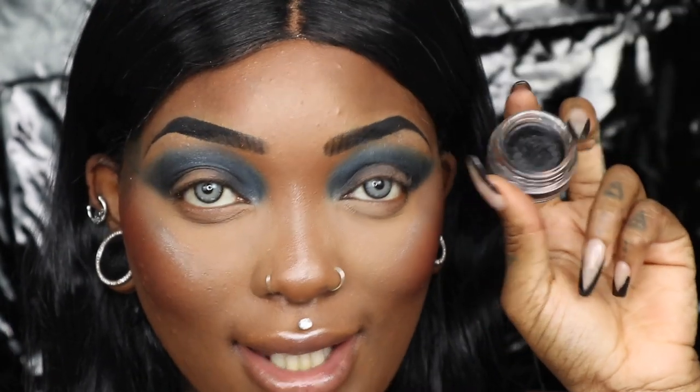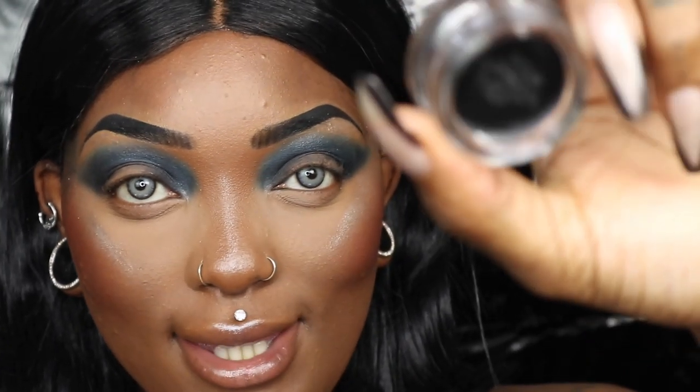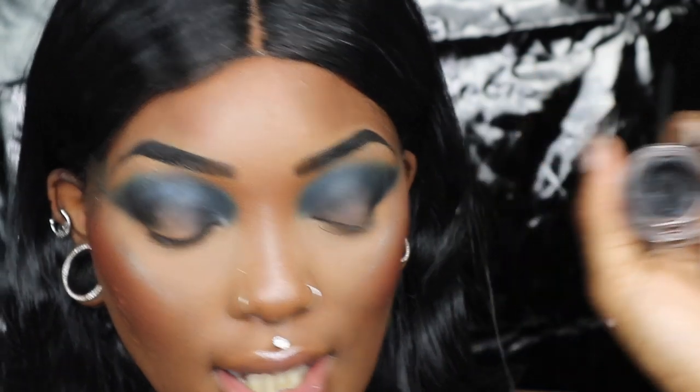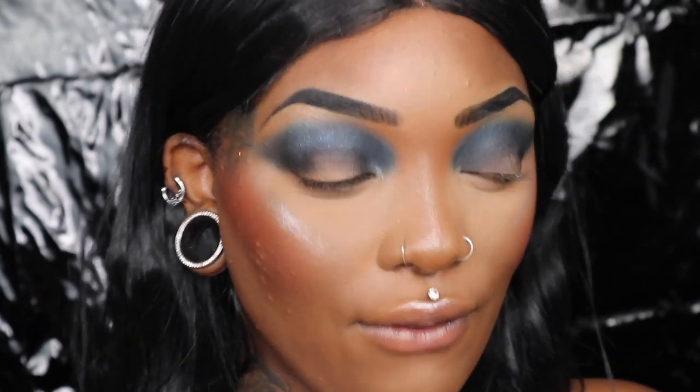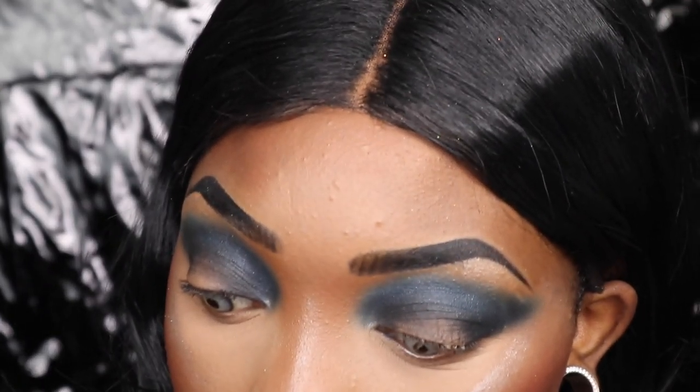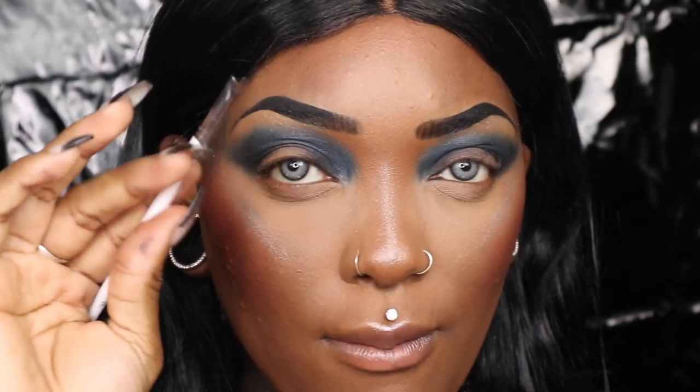And before we do eye glitter, I'm going in with this sample Glam Goth Beauty product. It is a gel eyeliner that I did use for my eyebrows today, which I love. I think they look fucking great. I'm gonna use this ColourPop angled brush.